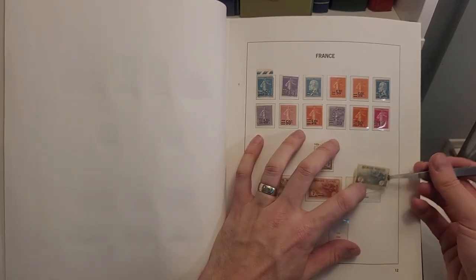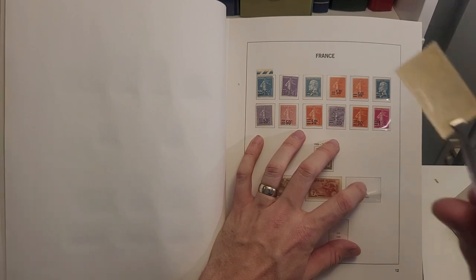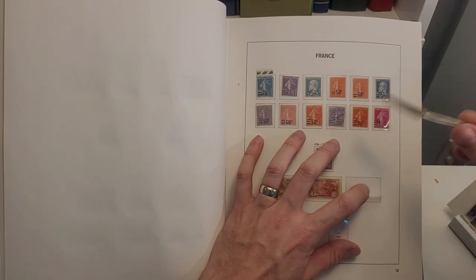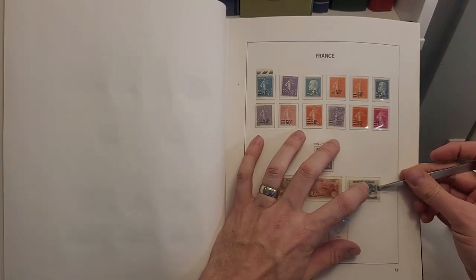So, mint never hinged means it was never put into a stamp album with a hinge. And there is a hinge remnant on that. I'm not sure if you can see it. But there's original gum. That's still a very nice stamp.